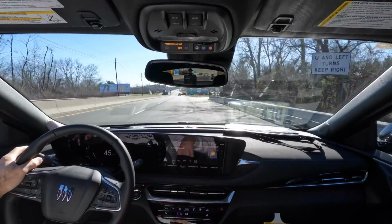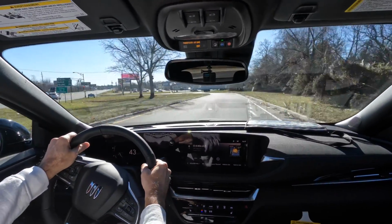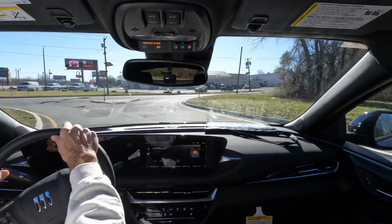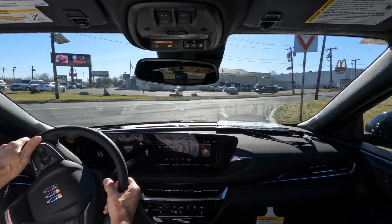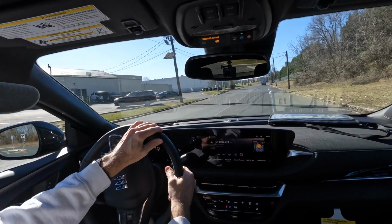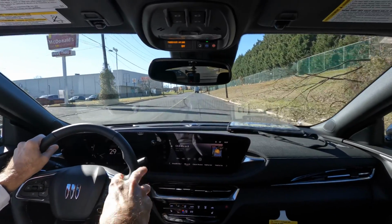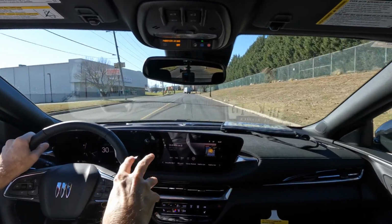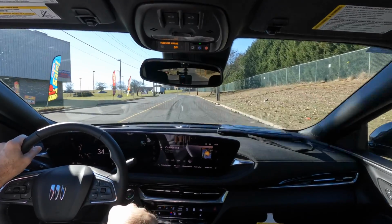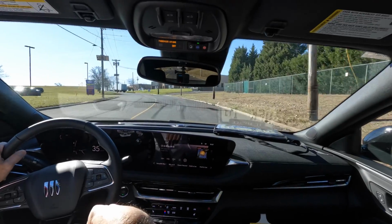Now the question becomes, is $32,000 too much money for one of these Envistas? And that's really up for you to decide, because the Preferred was about $25,000, and you got some nice stuff in there for $25,000, $26,000. The Sport Touring goes up a little bit more to like $26,000, $27,000, and then this one is almost $32,000 with everything in it. So big jump between the Sport Touring and the Avenir.